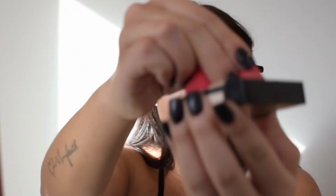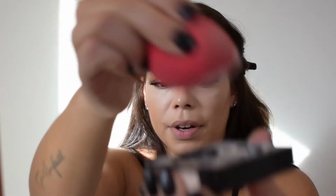So what I like to do is turn the sponge. This is what I use for the concealer. Turn the sponge, pick up some product, and then continue to push it into the sponge here. That's very important so we can break it up a little more. And then we're going to push it into the under eye area.